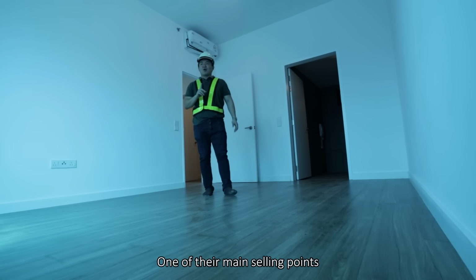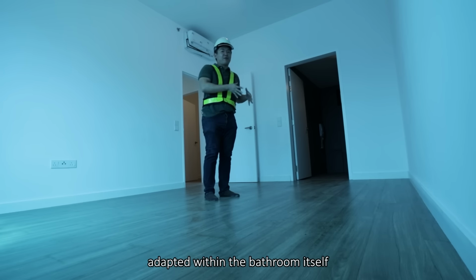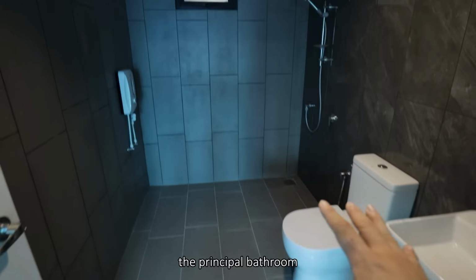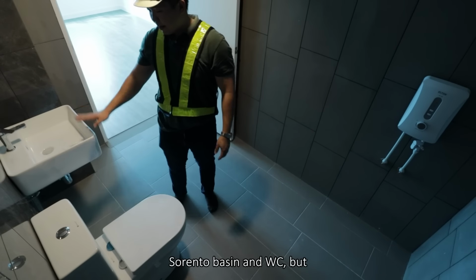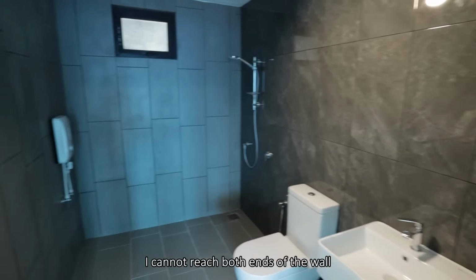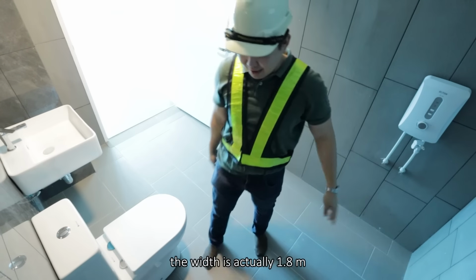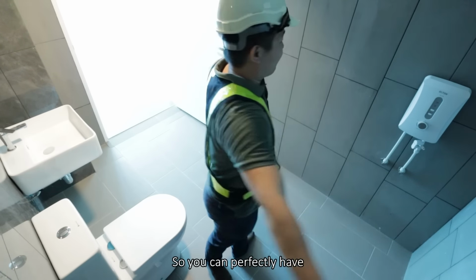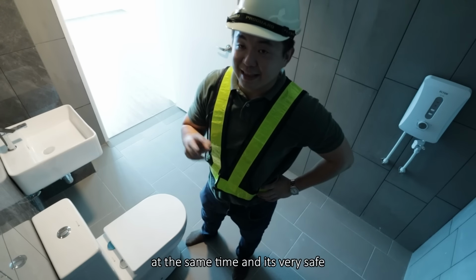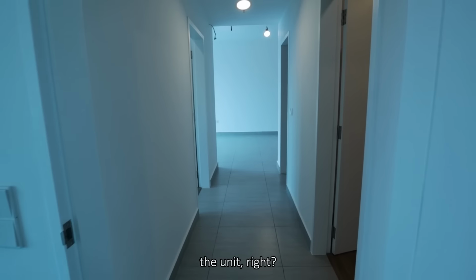Now, one of the main selling points has always been the turning radius for wheelchairs adapted within the bathroom itself. As a result, this is the principal bathroom. Similar to the previous bathroom, Sorrento basin and WC, but what's the difference, right? I cannot reach both ends of the wall, maybe I'm short lah, but the width is actually 1.8 meters, so you can perfectly have a wheelchair just in case, or you can just shower two of your kids together at the same time, and it's very safe to do all that. And we're just walking around the unit, right?